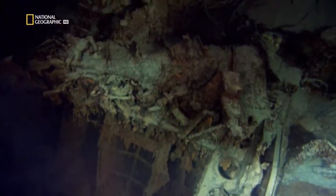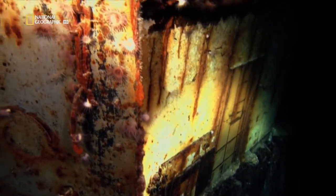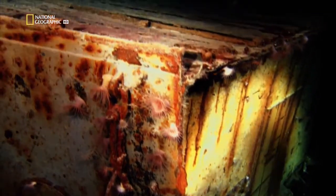I was panicked, running around, because I wasn't familiar with all those decks, stairways, and sections. They just follow their instincts to go up. You move mechanically, full of fear. If you found whatever hole, you'd climb up. Then I finally saw some light.